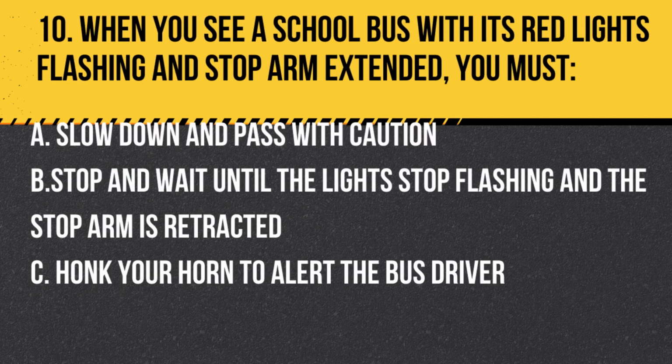Question 10. When you see a school bus with its red lights flashing and stop arm extended, you must: A. Slow down and pass with caution. B. Stop and wait until the lights stop flashing and the stop arm is retracted. C. Honk your horn to alert the bus driver. Answer: B. Stop and wait until the lights stop flashing and the stop arm is retracted. When a school bus has its red lights flashing and stop arm extended, you must stop and wait to ensure the safety of children boarding or leaving the bus.